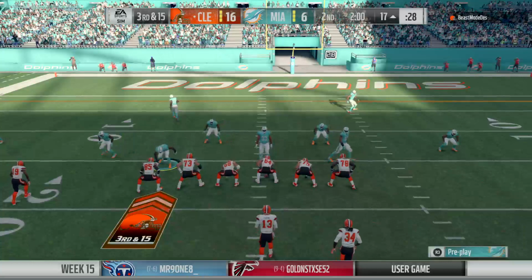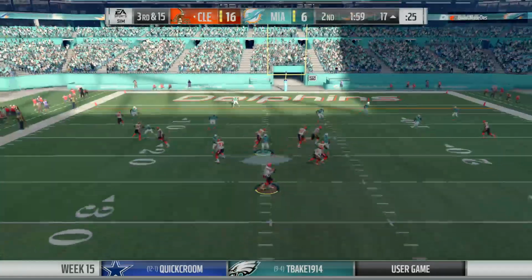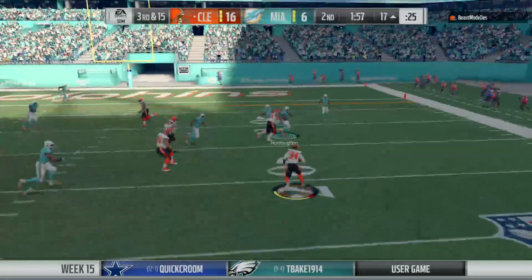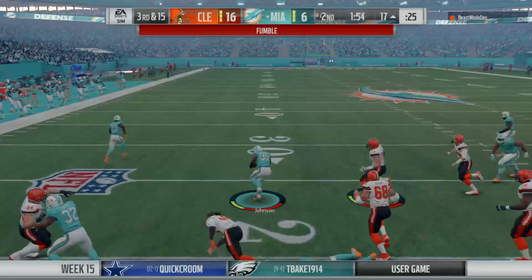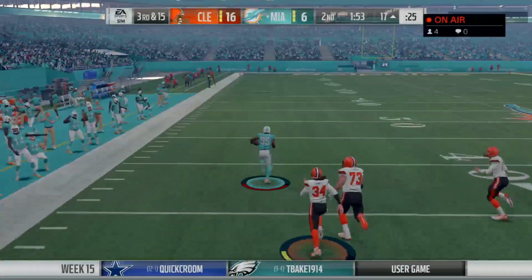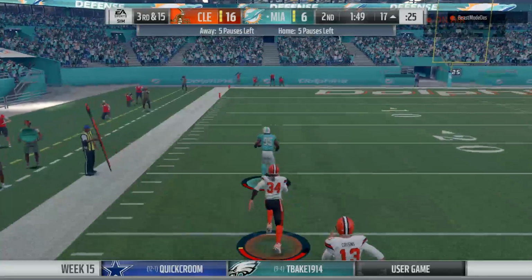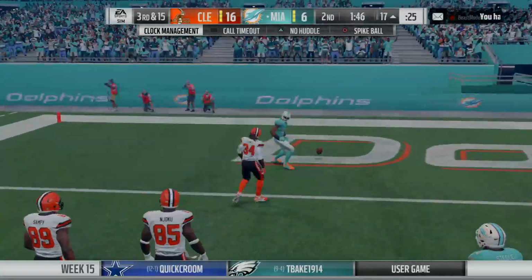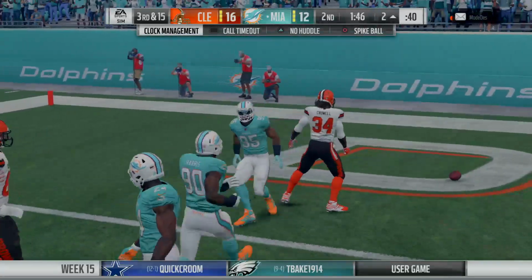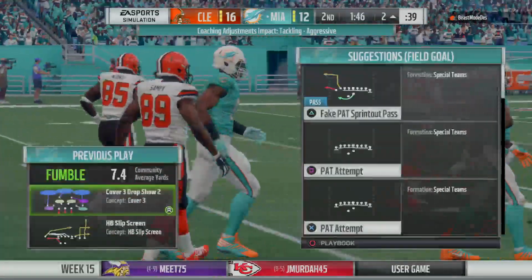Cousins with work to do after the sack as he brings his guys up on a 3rd and long. Cousins. A screen complete to Crowell. And Crowell lost the football. And this is picked up by the Dolphins. He's at the 50. He's at the 30. The 20. 10. And this is brought all the way back. A fumble recovery and taken to the house for a Miami touchdown.